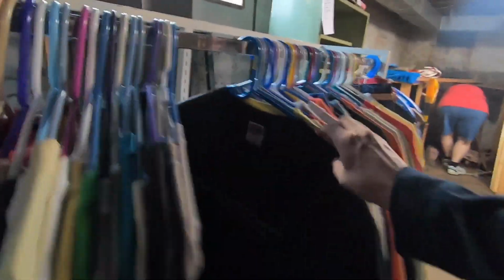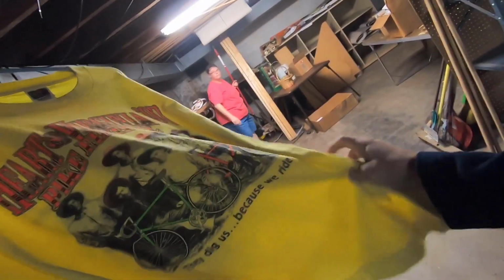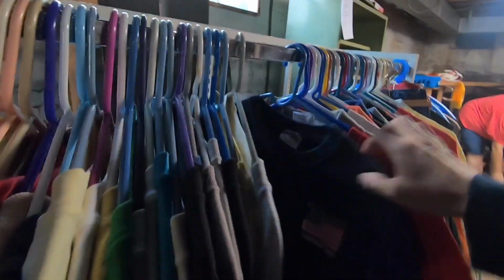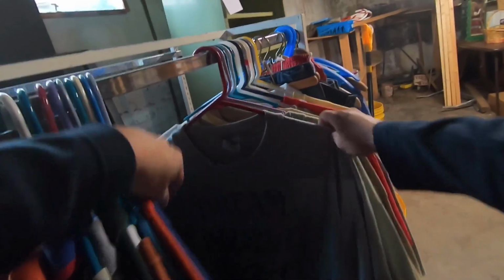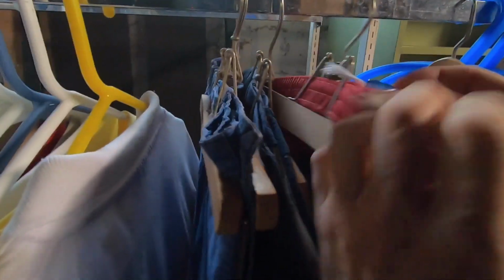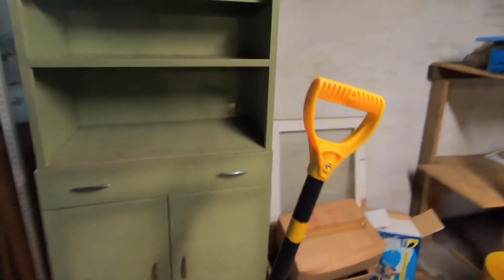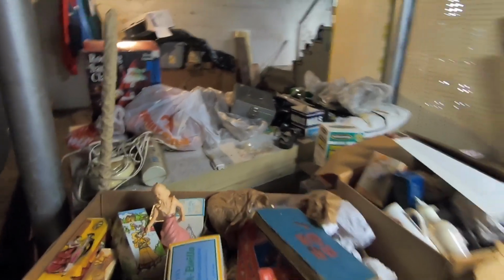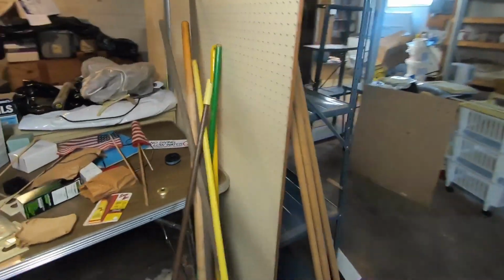A single stitch. Trying to find a gem, but I haven't found one yet. Sold. Doggone it, man. All these cabinets are good. Oh well. Avon, Avon, Avon. No thank you, no thank you, no thank you. I feel like I might have missed some stuff here. I feel like I should have been here long before then.